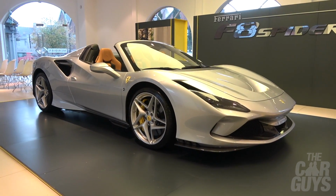We're here to see for the first time in the UK the brand new Ferrari F8 Spider. What's it like? What do I think of it? Am I going to get one? Should I stick with the hardtop Tributo or go for this new Spider model? All these questions and more will be answered in this week's episode.